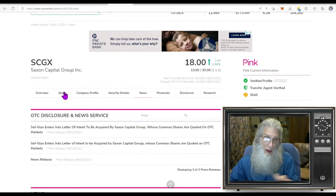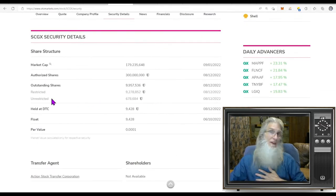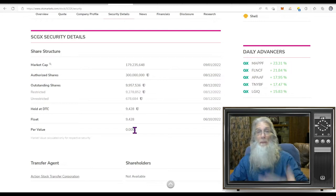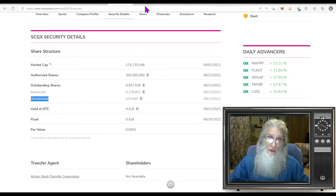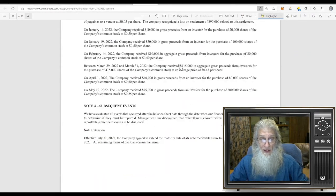Another interesting thing about this company is the share structure. Now, I always go by the unrestricted shares, but I've been having some discrepancies in these numbers when I'm reading them compared to their latest financials. And that's what happened here. Unrestricted, which is where I would have gone, is 678,000. Well, that's an awesome, awesome float. We're talking under a million shares. Incredible.